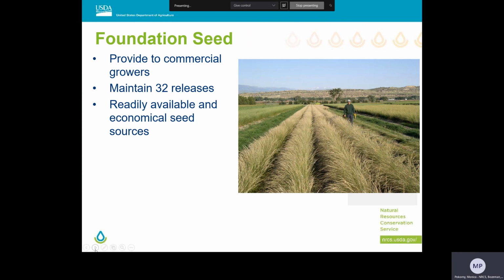The seed harvest at the Bridger PMC then for foundation seed really keeps our staff busy, and it extends from mid-June when they're harvesting bluegrass until late December when they're collecting seed of Rocky Mountain juniper.